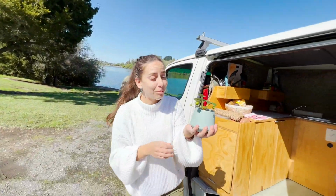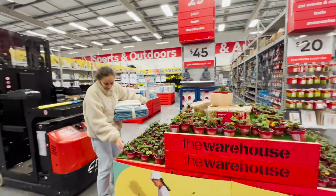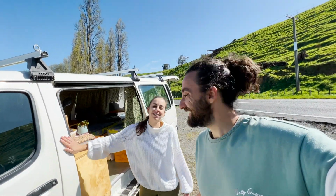Berry is a Toyota Hiace from 2002. And it was named after this strawberry plant that we found while we were shopping to buy a few things for our van. So we named it after Berry. Strawberry. I didn't really like the name Strawberry, so we came to an agreement of just calling the van Berry. Berry white because she's white.